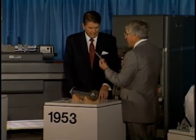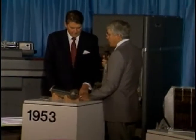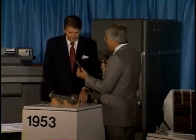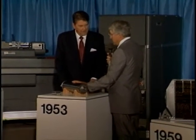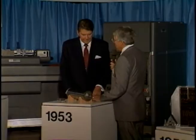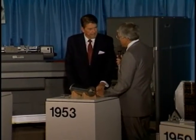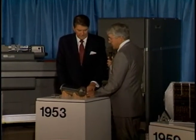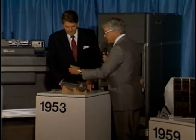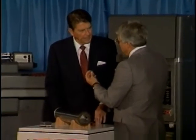This vacuum tube has two circuits in it. The other part of the machine that was important besides this logic element is the storage element, and this is a magnetic drum. These two elements made the computer in 1953. Now this is a good time to tell you and show you the tremendous change that's been brought about by technology. This small module has 10 times the storage capacity of this large drum.